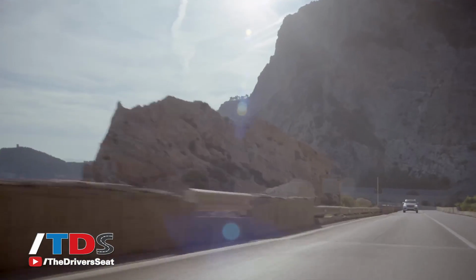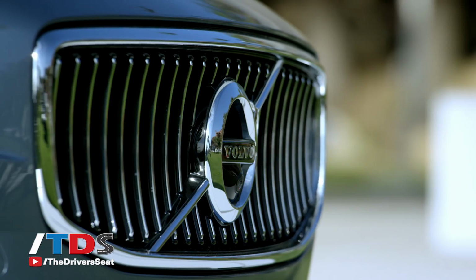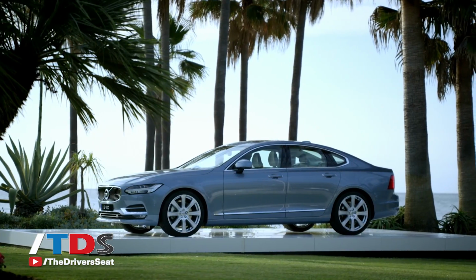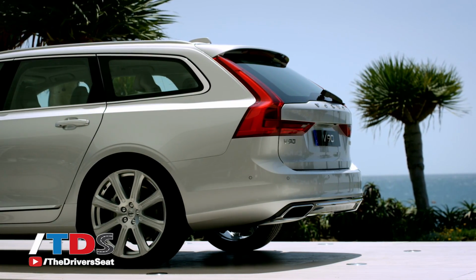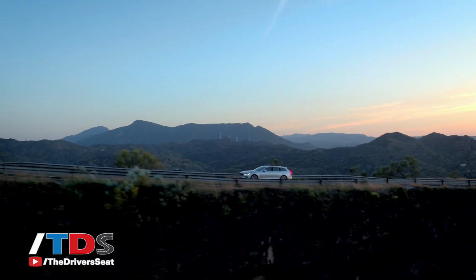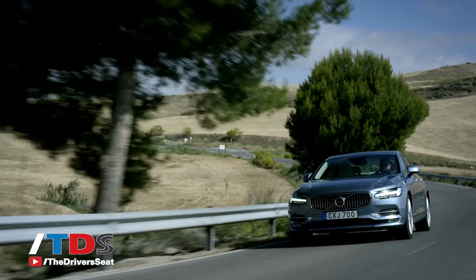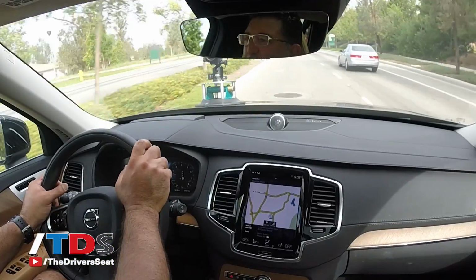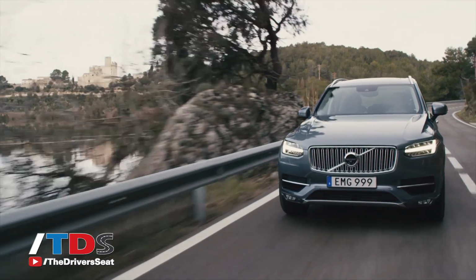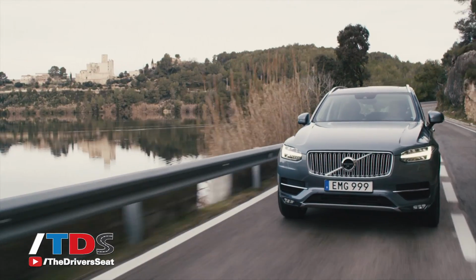The XC90 is part of an all-new platform, and 2 new vehicles are coming off this platform, the S90 and the V90. The V90 being the wagon, S90 being a sedan. So because of this flexible architecture, you can produce multiple vehicles off of it. I think they've got a real winner on their hands. If you're in the market for one of those vehicles, even if you're in the market for a Mercedes GLE or BMW X5, just go test drive this car.